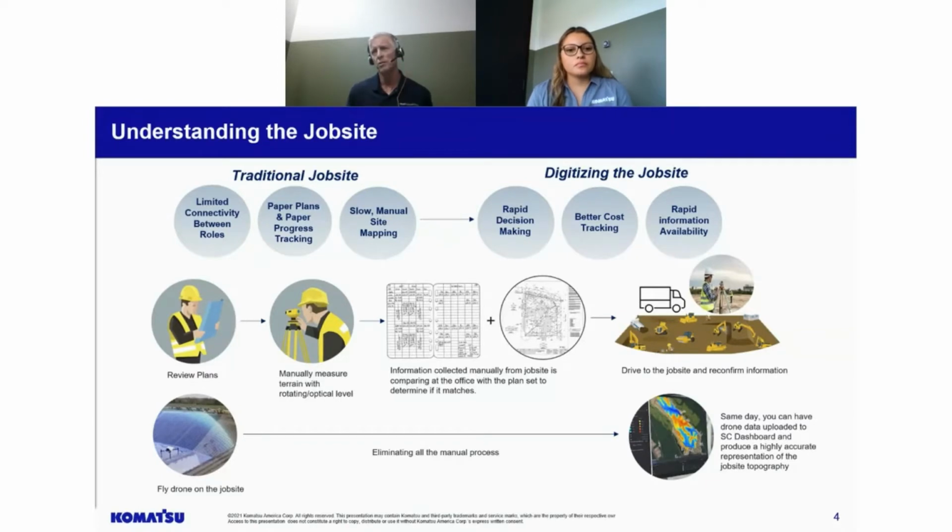What do they do during the regular course of the construction? During the regular course of construction, they're doing the exact same thing. They're still implementing the same processes through the course of construction in order to determine how accurate they are, how much they've actually moved, and where they've gone.